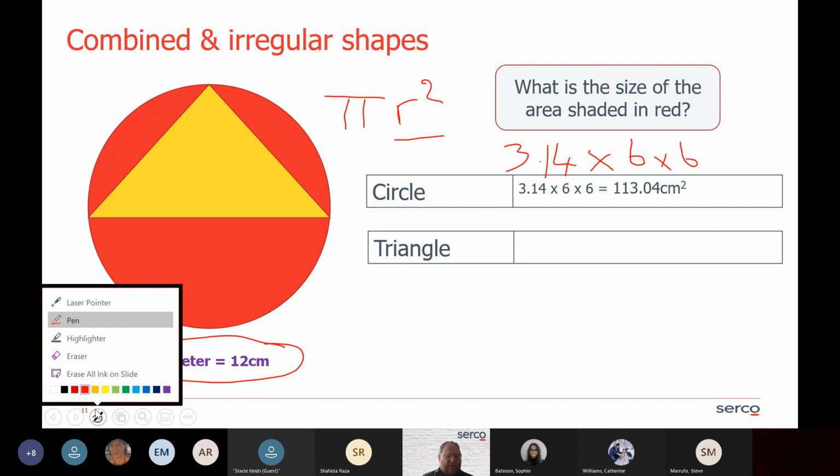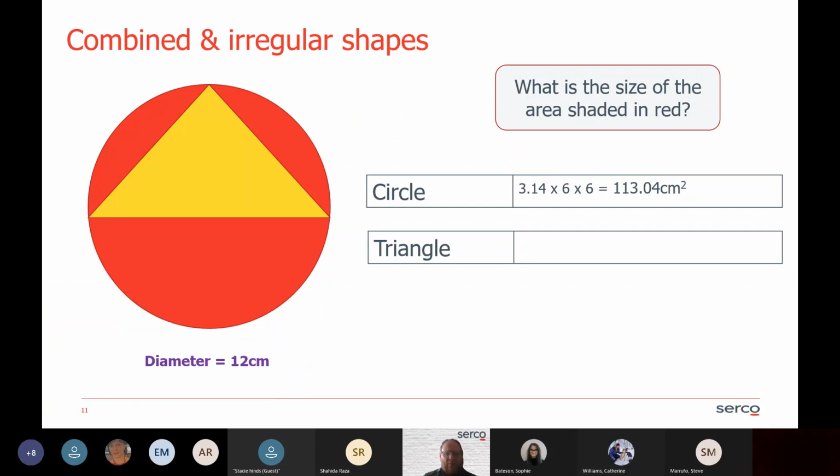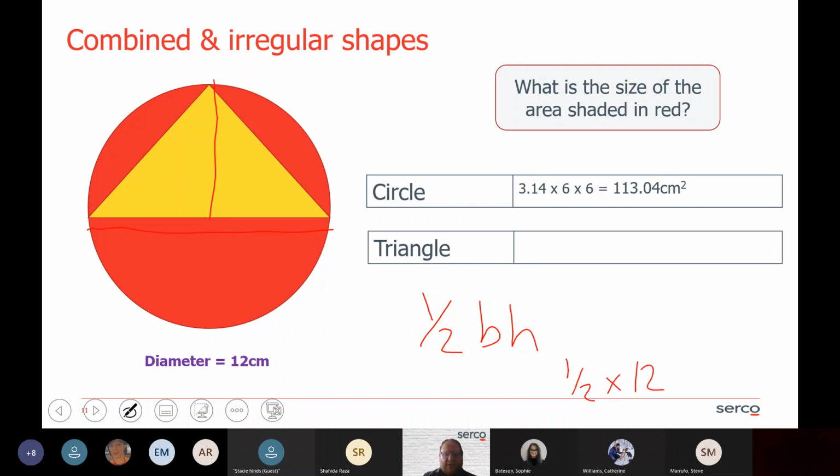So if I erase some of the text, and if you remember the formula for working out the area of a triangle is half base height. Probably not super easy to see, and it's certainly not to scale, but if the diameter is 12, that means all the way across there, and all the way up is 12. So the diameter, the base and the height of our triangle are both 12. So we need to do half times 12, which is the base, and 12 again, which is the height.